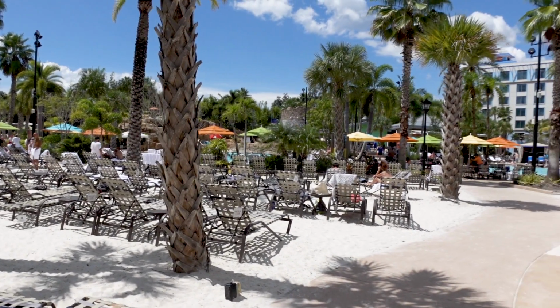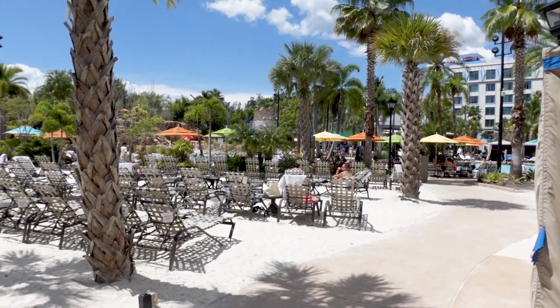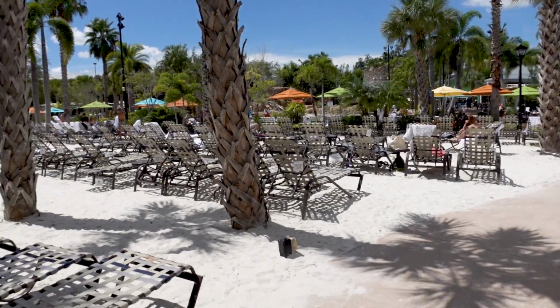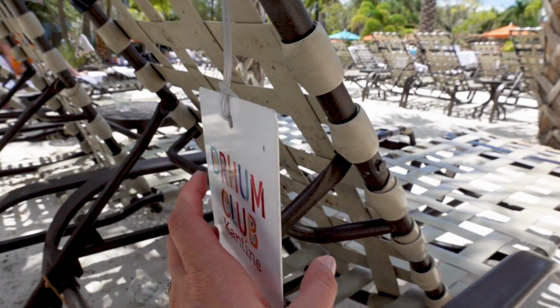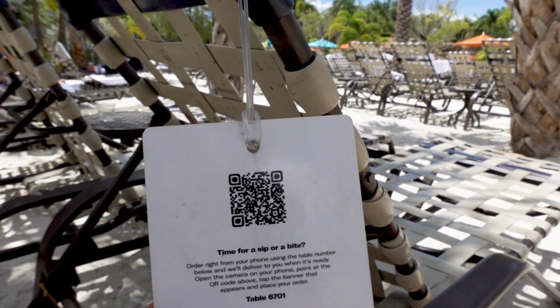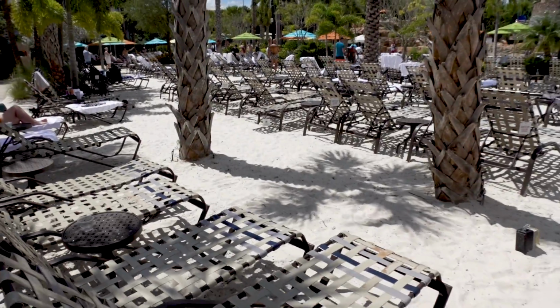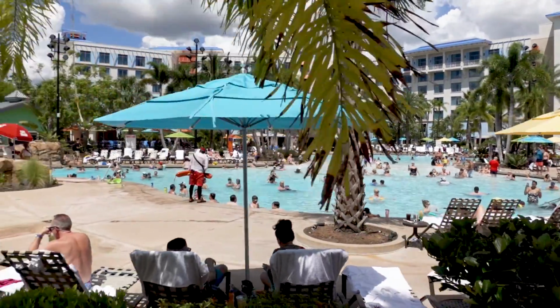They have a couple of bars here, so straight ahead you can see the rum bar where they have cocktails. They actually have pretty good food there too. There's the drum canteen right there. They have a QR code that you can scan to get the menu, so you can order your food or cocktails and they'll bring it right out to you. Oh, they have a live DJ going.